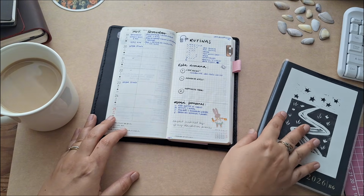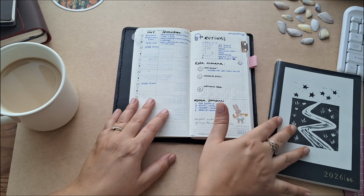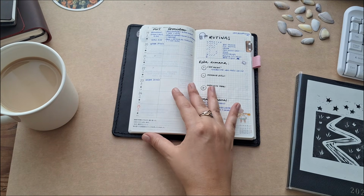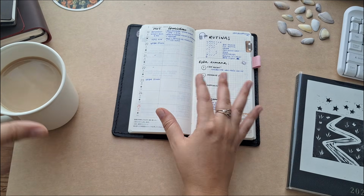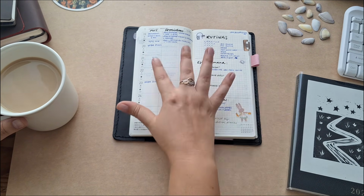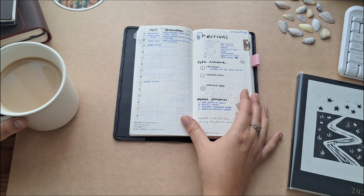So what I'm doing here, because I find that if I use both of these for appointments, then I again lose track of life because I don't know where I've written the appointments and stuff. So what I saw in her video that she does is this division of the page.